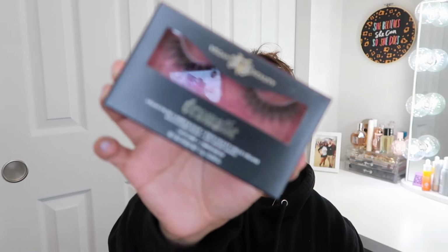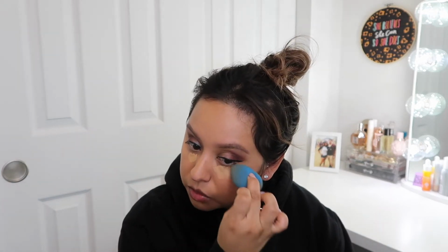Lashes, I actually don't have a drugstore one right now, unfortunately, and I apologize for that. I'm gonna use these from KVD. They're the Dramatic Vegan False Lashes in Go Big or Go Home. These are super pretty. I love these. I can't stop wearing them. I'm trying to find a lash that fits my eye shape, and it's been kind of hard. There are lashes I have found that are really good, but then there are other ones that are just like, no.